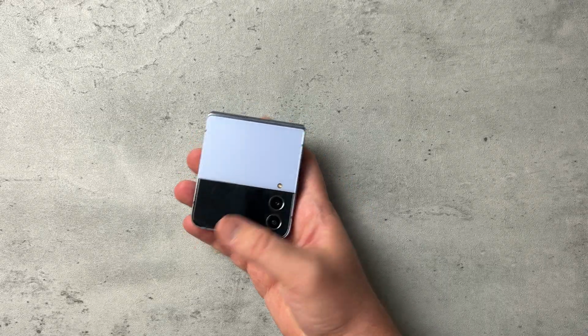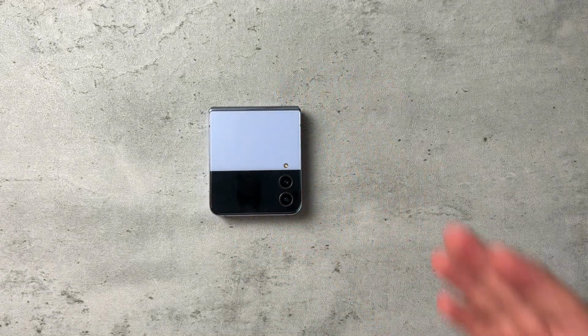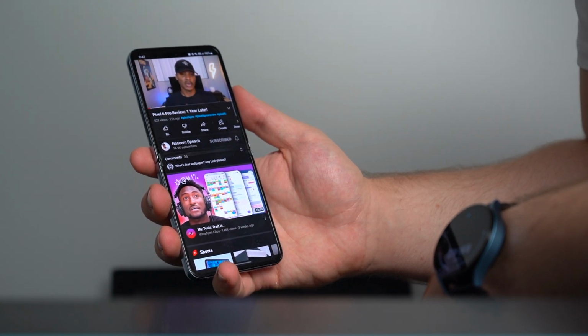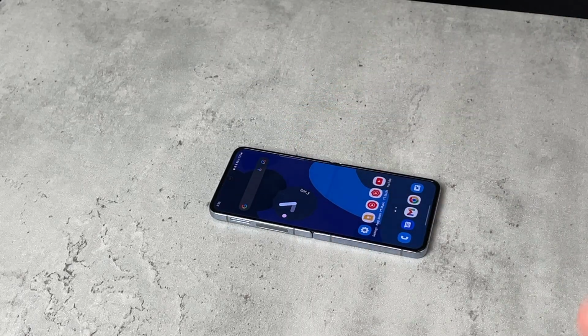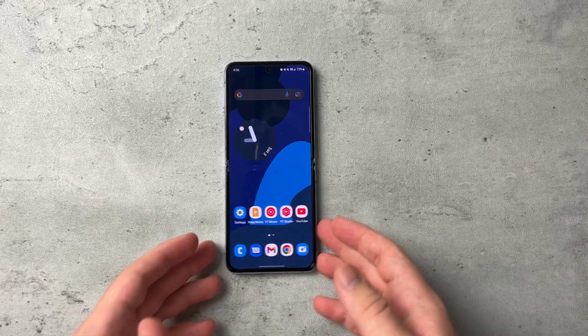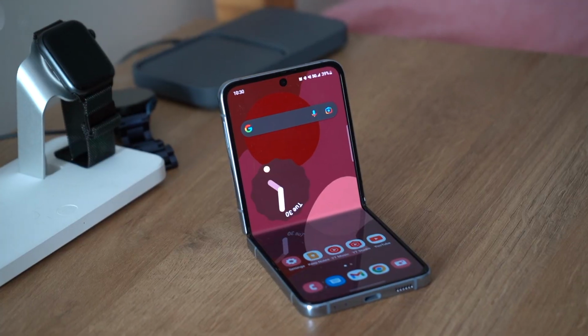Using the Galaxy Z Flip 4 continues to change my perspective on foldables. Samsung is dominating, and their foldables are proof that foldables themselves are the future of smartphones. That's a strong opinion of mine. Many of you may agree, many of you may not. That's okay. That's what makes all of us unique, by having our own different opinions. But foldables, I believe, themselves are the future of smartphones.